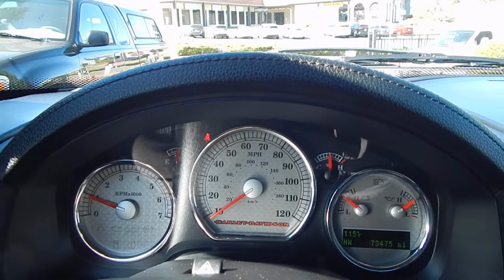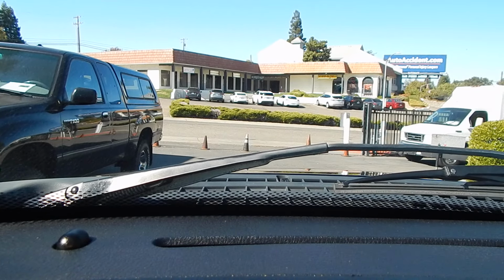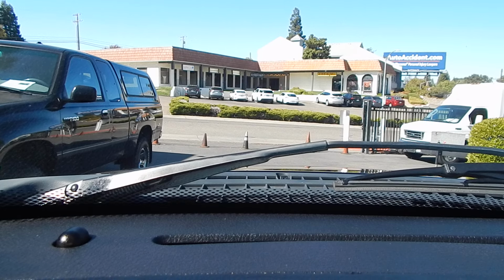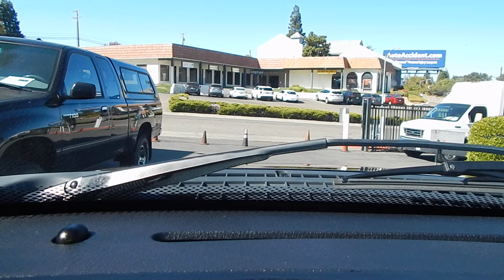73,475 original miles. Folks, this vehicle is a real mover. The supercharger is powerful and fast. It really gets this truck up and going. It is an absolute blast to drive. The sound system of the truck is incredible as well. Factory sound system. I haven't heard very many that sound as good as this one does.